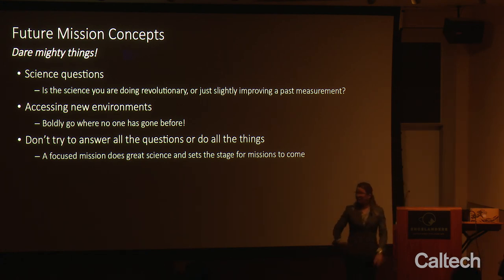This is just a taste, but I want you to keep in mind that everything stems from the science. That's where you have to start. Now you can go back and tweak your science questions later, but I can tell you if you start with things that are compelling, but also focused, that'll put you in a much better place than saying, we want to do all the things and measure all the things. You won't be able to afford to do that for a New Frontiers mission. If you have a directed, focused, compelling science question, that can really help you hone in on your payload.